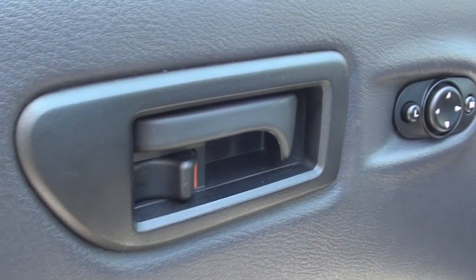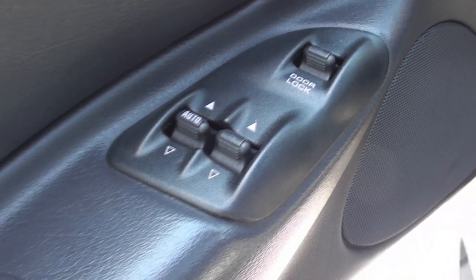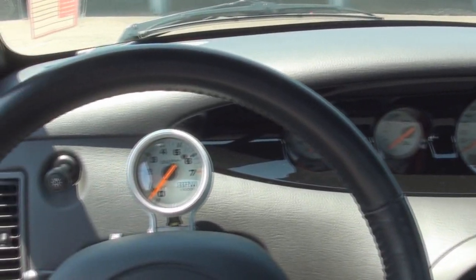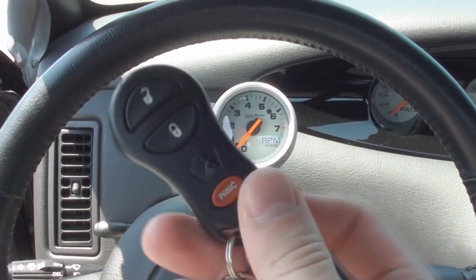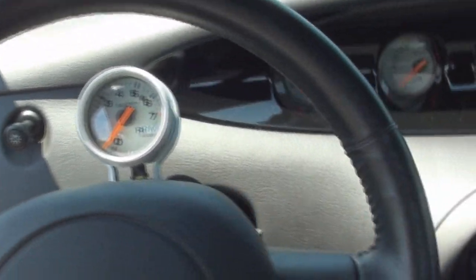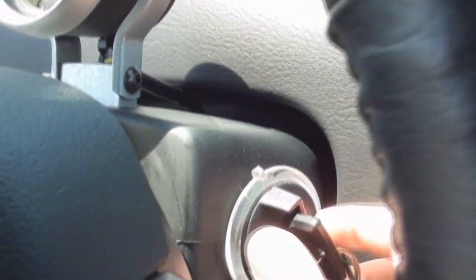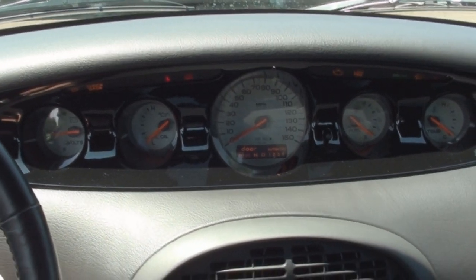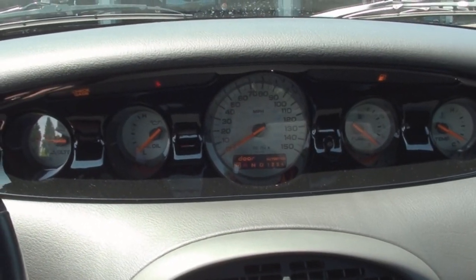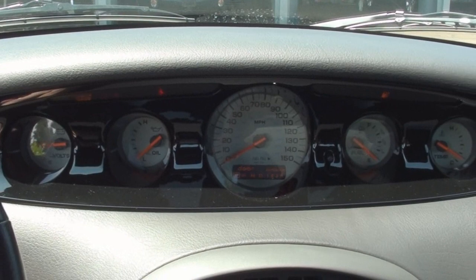The interior door trim consists of a black door handle next to your mirror controls and your window and lock controls below. The gauge cluster is placed in the center of the dashboard and includes a 150 mph speedometer and gauges for your charging voltage, oil pressure, fuel level, and coolant temperature.